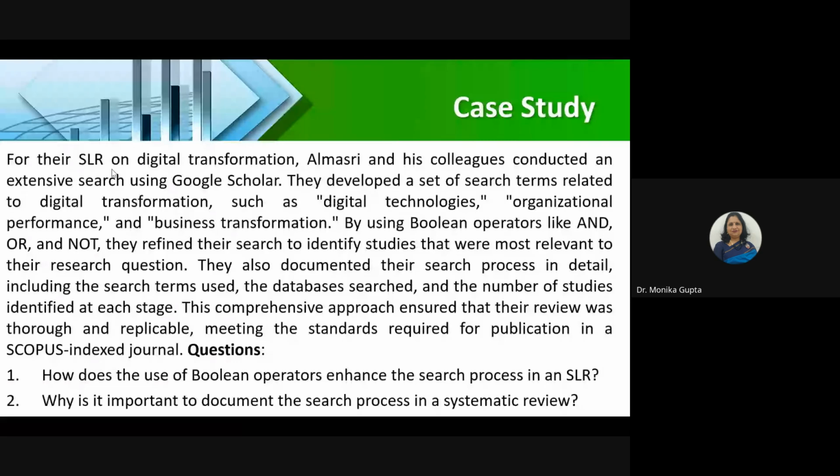In their systematic literature review on digital transformation, Al-Masri and his colleagues also documented their search process in detail, including the search terms used, the databases searched, and the number of studies identified at each stage.